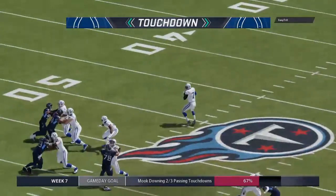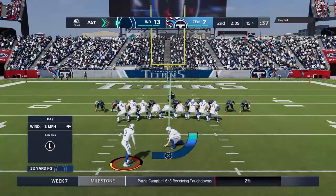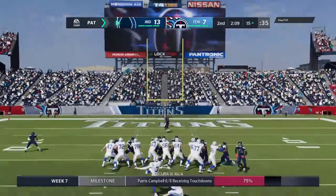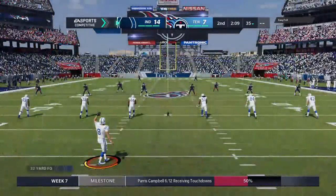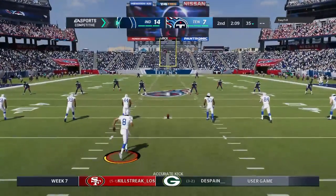To Parris Campbell, his 6th touchdown of the season. And the Colts have taken the lead. The fly route works for the TD grab. And you know, the receivers love to say, if we get even with the defender, we're leaving. And that's exactly what he did, all the way into the end zone.